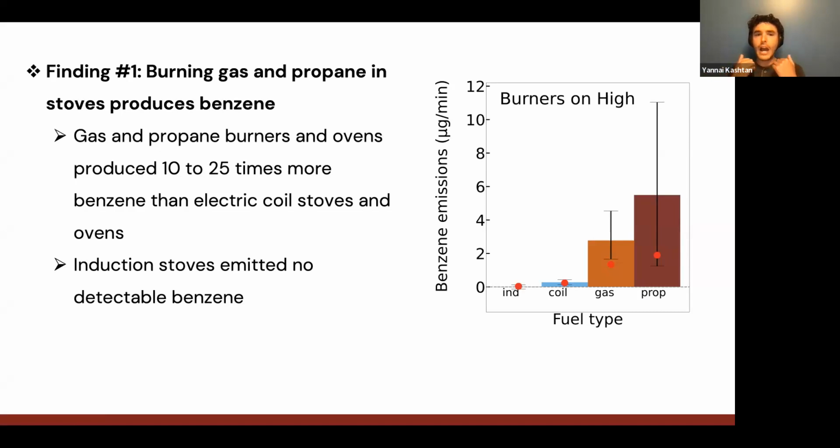So how much benzene, in micrograms per minute, is being emitted by a burner or an oven per unit time. And we tested induction hobs, the old school coils, gas burners, and propane burners, and found that gas and propane burners consistently produce significant amounts of benzene, 10 to 25 times more than their coil counterparts. And we found no detectable emissions in induction.